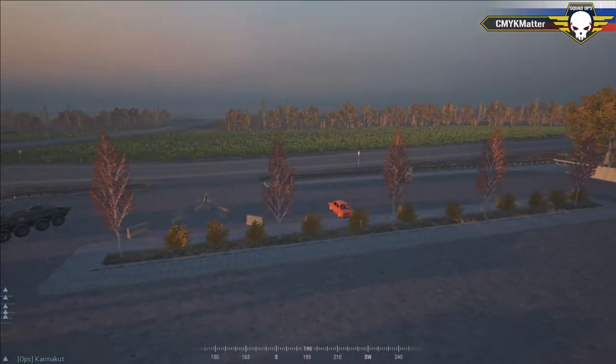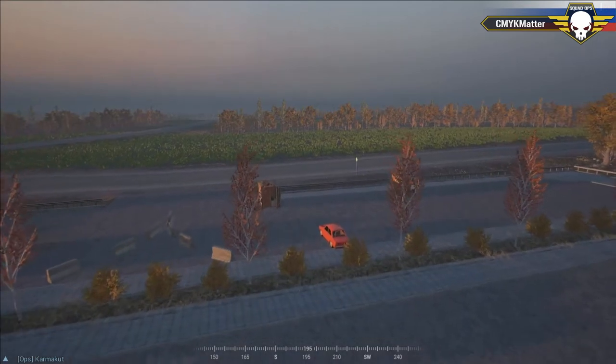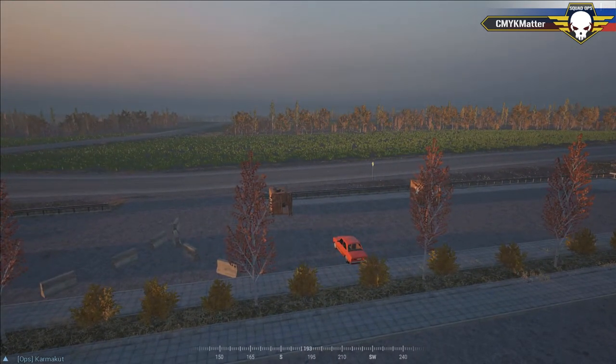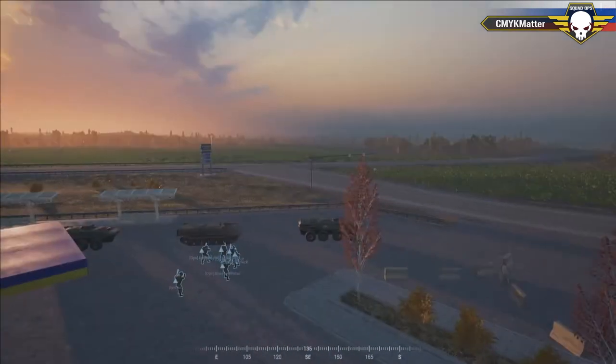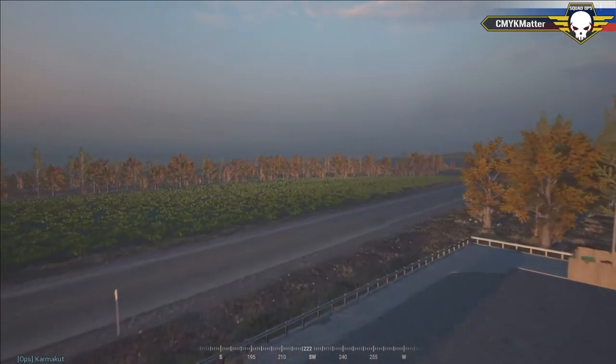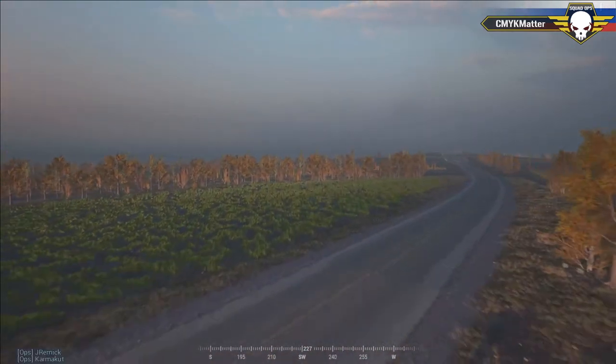This is actually one of the first maps that I played whenever I got into squad the first time. I popped into, I forget what random server Yehorivka was on, and it has been one of my favorites ever since. I love it. It's a beautiful one.